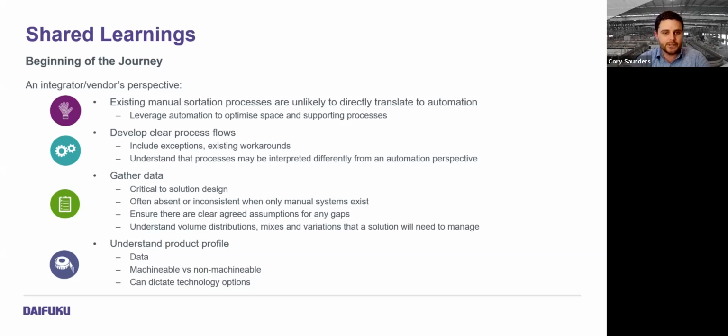Again, data is critical here, but understanding the mix of product that might go through a sortation solution, and even appreciating that a carton is not as simple as a carton. Stability is a key criterion, also the orientation of a carton that may need to run through a system, and that allows you to decide where the automation is best placed in terms of a solution, what processes may still be best handled as a manual operation. But appreciate that profile can dictate the different technology options that will form an overall solution.